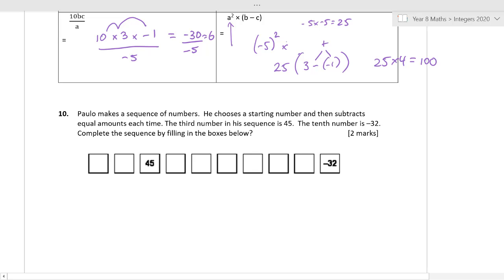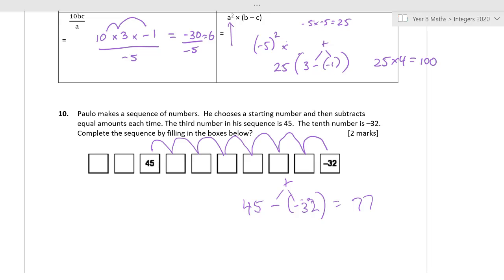So there are 7 jumps between 45 and negative 32. Great. Okay, 7 jumps. And the difference between 45 and negative 32 is 77. So if I had 45 take away negative 32, then that is equal to 77. That becomes a positive. Now, what that means is, how many are we going down each jump? Since there are 7 jumps, you have to divide 77 by 7, which is 11. So we're going down by 11, aren't we?